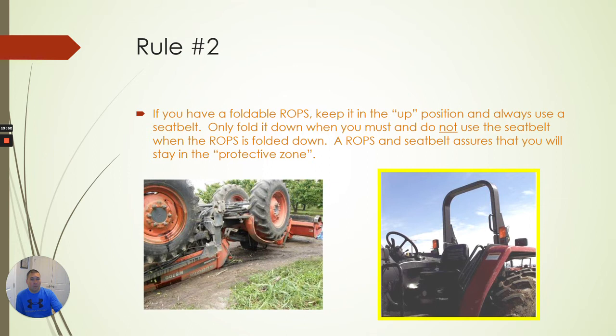So just a couple of things. Another picture here on the right, a good picture of that rollover protection device. You can see that the fold down is right here at that light, which is right where your shoulders would be as you sit in this seat. When that thing is folded down, your whole upper body is exposed in a flip over. So once again, do not use the seat belt when it is folded down. When it is up, the seat belt assures that you are going to be in the protective zone. On the tractor here on the left, there's no protective zone there. You can see the seat right here. Obviously, you would be in a bad spot.